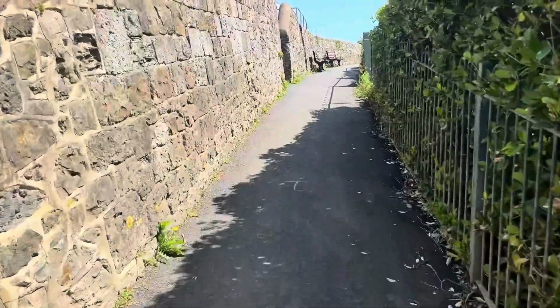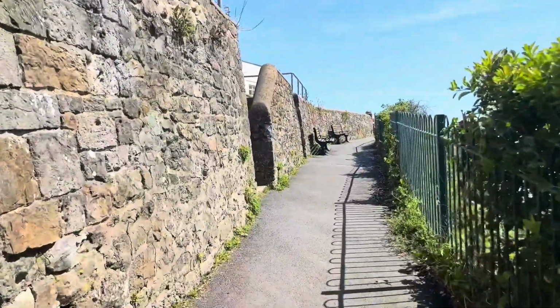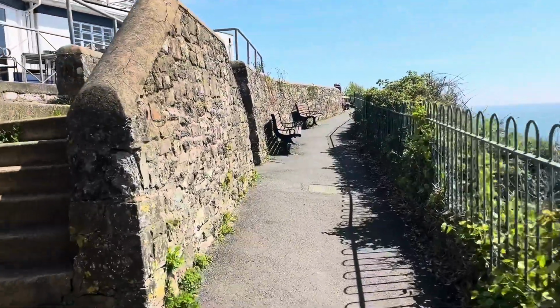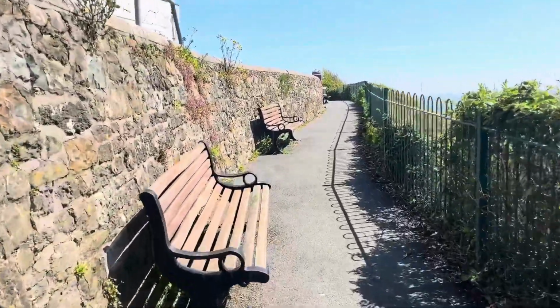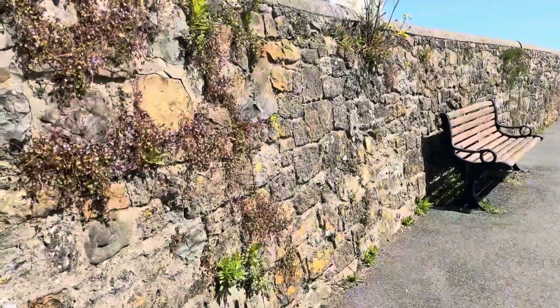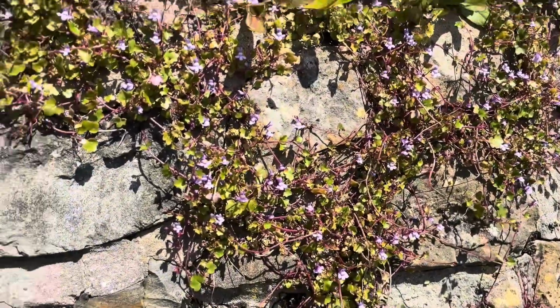It's a bit breezy, so I hope you can hear me clearly enough. And I really hope it's not going to be like last summer, summer 2023, when for a big chunk of the summer it was just incessantly windy. So it's sunny enough, but the wind was just a bit annoying, really. Toadflax, I think.